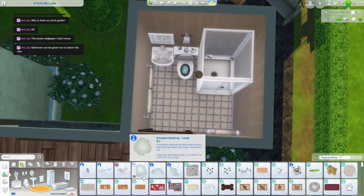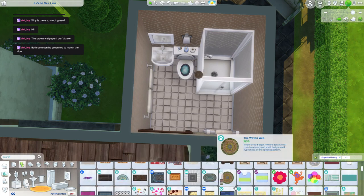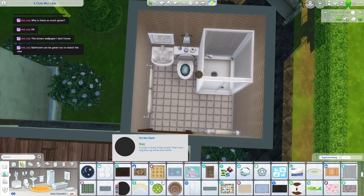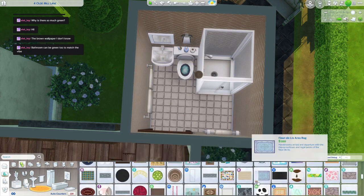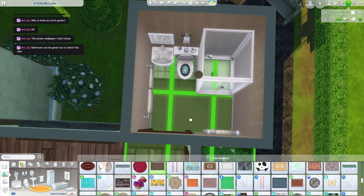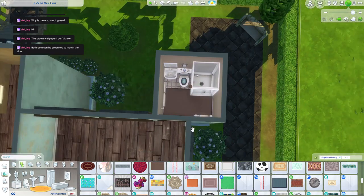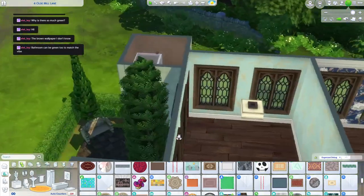You reckon the bathroom should be green? Yeah, the wallpaper, you don't know? Yeah, I don't know about that as well. Okay, well let's try fluffing around and see if we can find a nice green tile to go in the bathrooms and see if we can match the house. Yeah, I went really hard on the green.